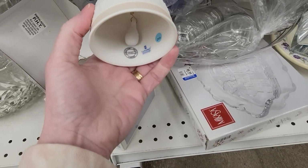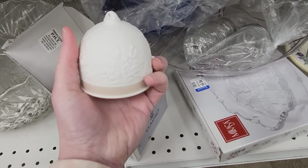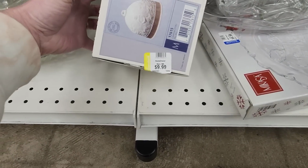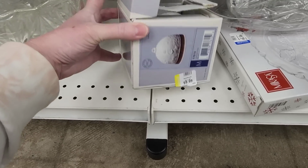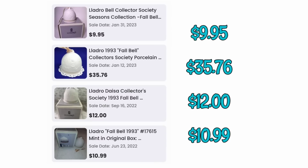It was a fairy light. It's a Yadro bell with a girl in the vineyard. So I could have just looked at the side of the box. So that is a Campana Contorno, a fall bell, $9.99 for that bell. And you guessed it, here are some recent solds. I don't know why that one is $35, but the average is about $10.